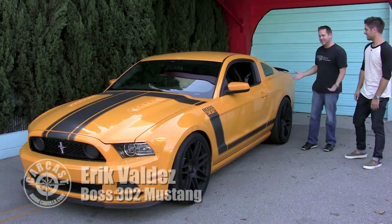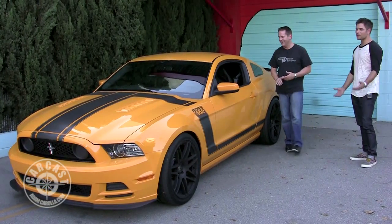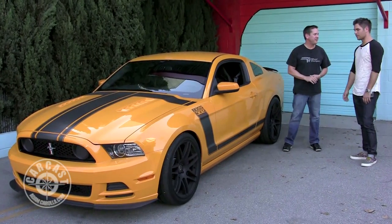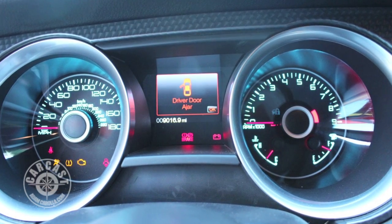It's a little dirty, like you drove it here. So I'm a little embarrassed. All the time. I don't drive it daily, but I do. I've had it a little over a year now. It's got about 9,000 miles on it, so I do drive it. Have you taken it to the track at all?